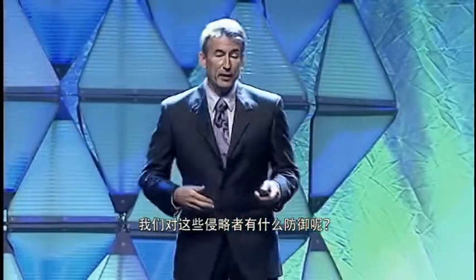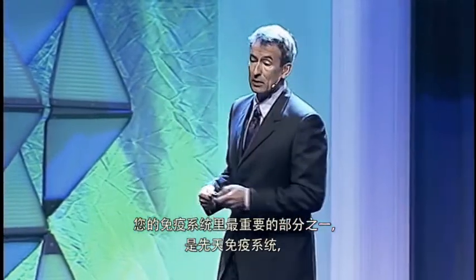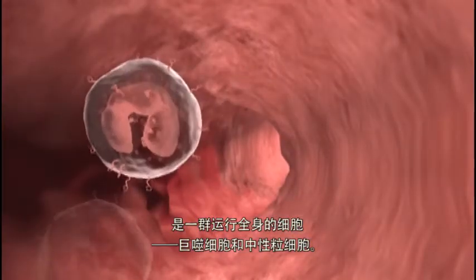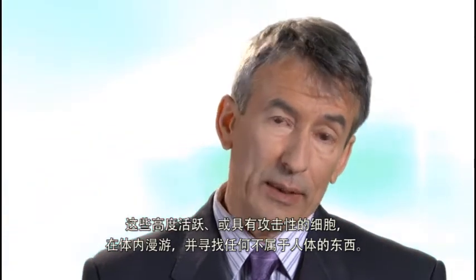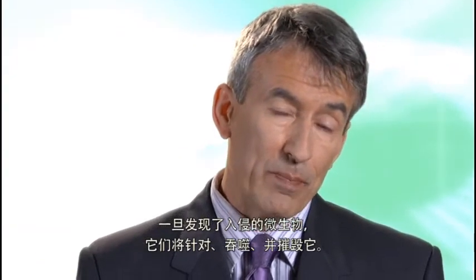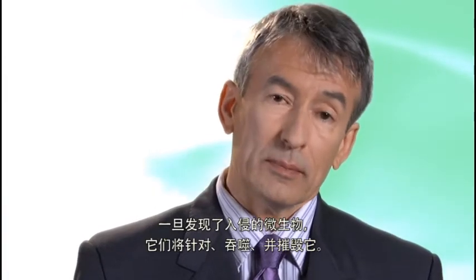What have we got to defend us against invaders? Well, the most important part of your immune system is the innate immune system. And the most important part of that are a bunch of cells that run around the body. These would be macrophages and neutrophils. Highly active, you might say aggressive cells that roam around the body looking for anything that doesn't belong there. And if they spot an invading microorganism, they will target it, engulf it, and destroy it.